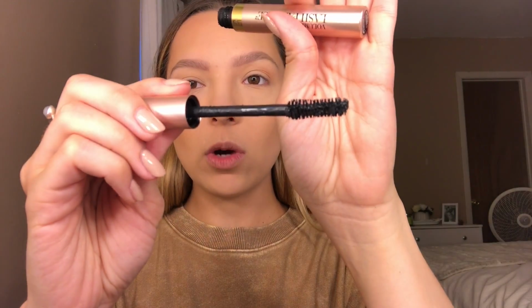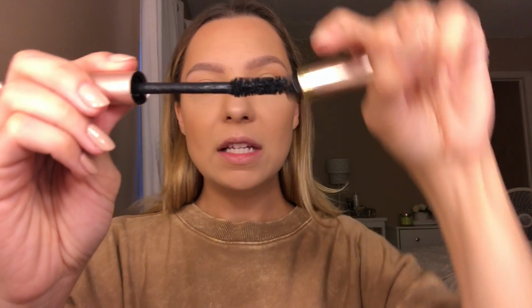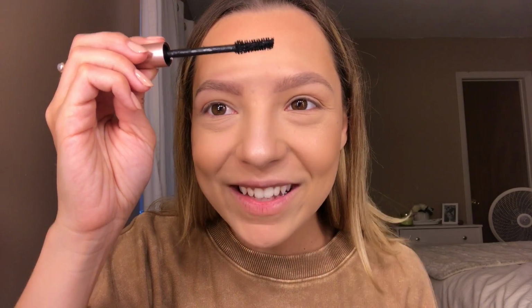Let me show you what the wand looks like. It looks exactly like the Too Faced wand. It's got a nice divot in the middle, smaller on the top, and then larger, as you can see. Let's use it against my forehead like Casey Holmes does. This mascara is absolutely amazing, especially if you have really tiny lashes. It helps to grab just about everything and lift all of your lashes.